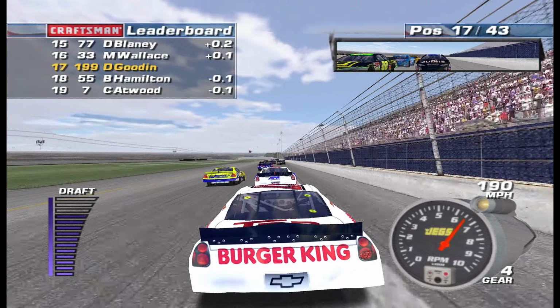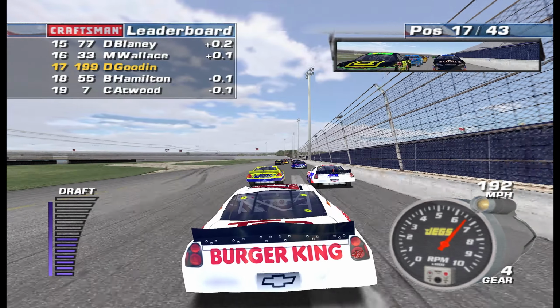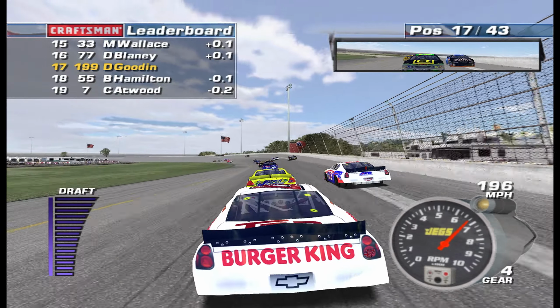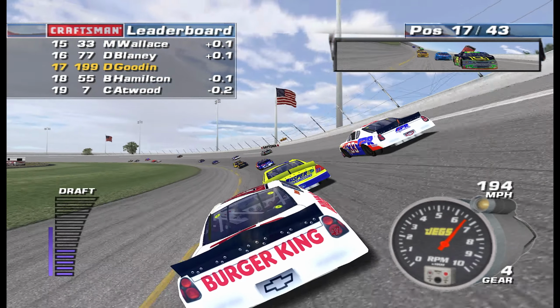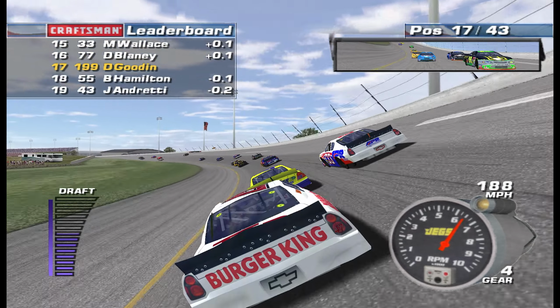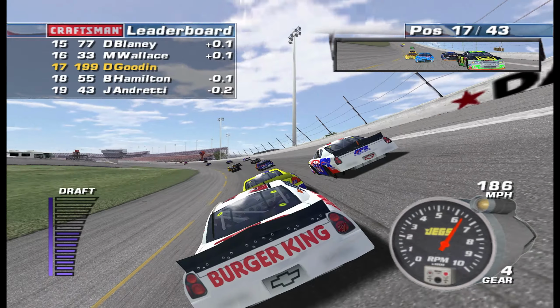Got to be careful because his teammate in the 55 is trying to look low as now he's to the outside. They're side by side. I'm going to get a big run here, but we don't have the space to get underneath the 77 as much as I'd like to try. So now we're just following behind the 77. Nothing we can really do here.